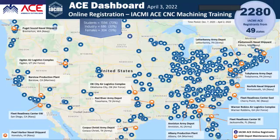So here we identified where our participants are located relative to the depots and production facilities for the U.S. military. You can see there's quite a bit of overlap, and we are looking to support those facilities as much as possible. And so that's a big part of what we're doing here.